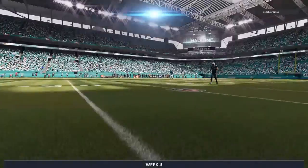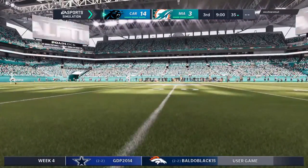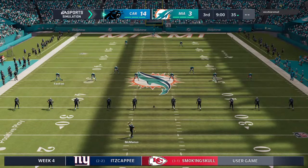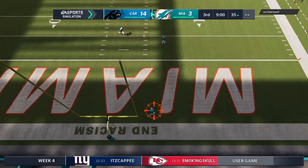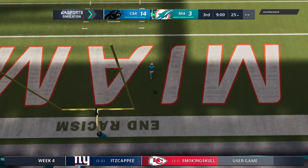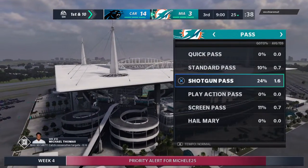All right, Coach, thank you, and we welcome everyone back for quarter number 3. Brandon McManus set to kick off. The Dolphins are down on the scoreboard, but they'll have it first as we get going in this 3rd quarter. Fielded near the back of the end zone. And no fireworks to start the half. This will be a touchback.